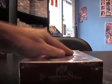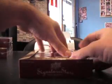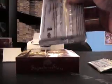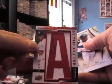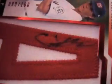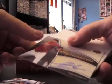Alright, box two. Trevor Cahill. Uh-oh, something fat in this. Oh, a letter patch. Okay, numbered to 100, Cody Buckel. Letter patch auto, there's the auto. There you go. Felipe Paulino, Impressions auto.